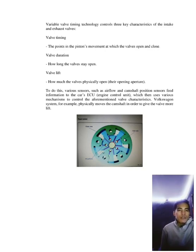To do this, various sensors such as the airflow and camshaft position sensors feed information to the car's ECU, which then uses various mechanisms to control the aforementioned valve characteristics. The Volkswagen system, for example, physically moves the camshaft in order to give the valve more lift.